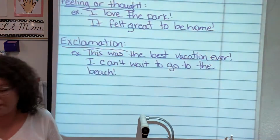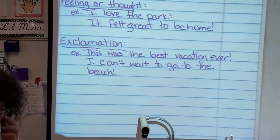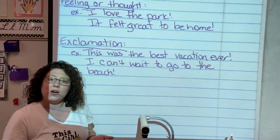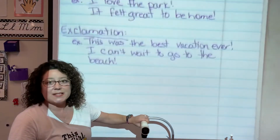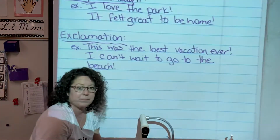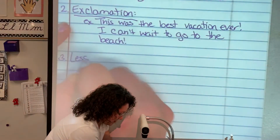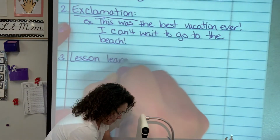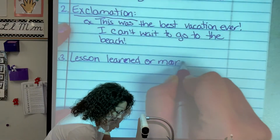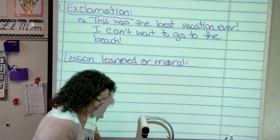And number 3. You can end it with a lesson or a moral. A moral is kind of another word for a lesson, something that you learned. Okay. A lesson learned, or moral. M-O-R-A-L. Okay. Moral, or the theme of the story, what we learned.